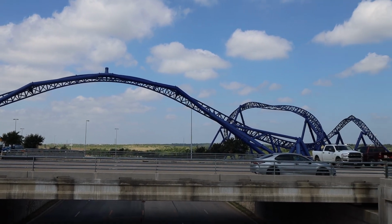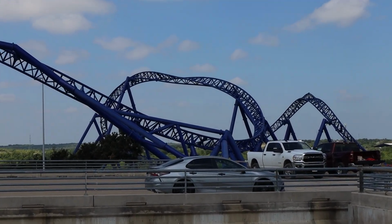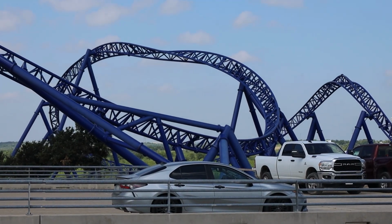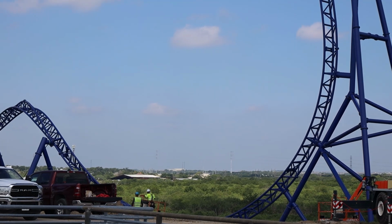Lots of activity on the site today. Big difference from when I was here last. There's a lot of construction equipment moving, lots of people. Exciting to see all the progress.